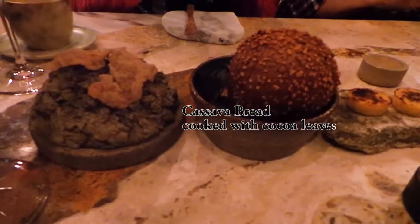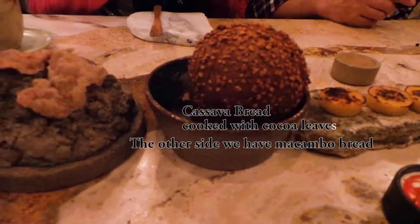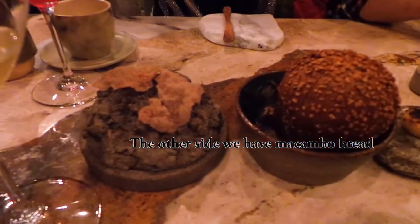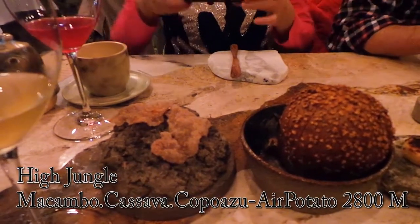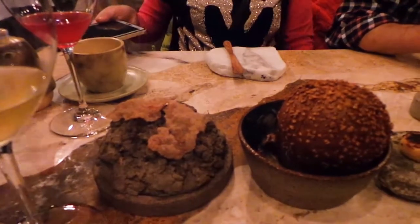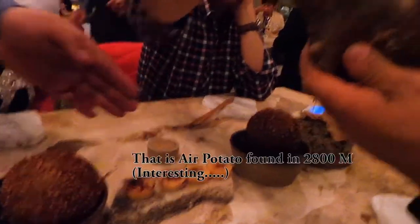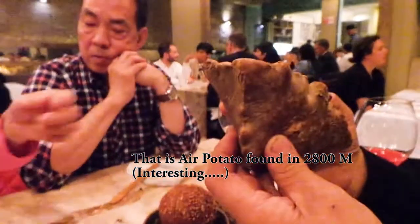Alright. Cassava bread. Okay. Here we have macambo bread. Macambo belongs to the same family as cacao. And here we have bread made of air potato. This is a kind of potato that grows in lianas above the earth, not underground. That's potato? Yes, potato. Oh, it's different. Here we have toasted butter, and here we have cocoa cream. The cocoa is the fruit from the cacao.